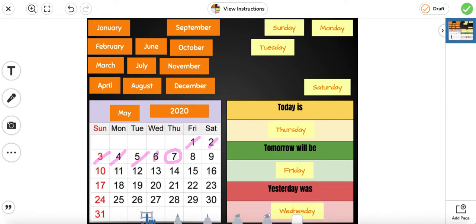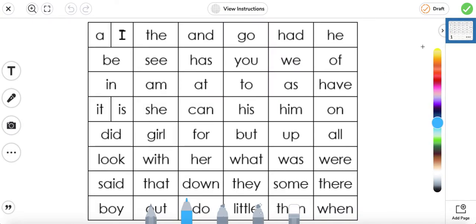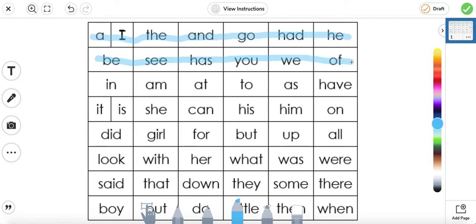Okay, next we're going to move on to fluency. Okay, are you ready? As we read them, I'm going to cross them out. A, I, the, and, go, had, he. B, see, has, you, we, of. In, am, at, to, as, have. It, is, she, can, his, him.